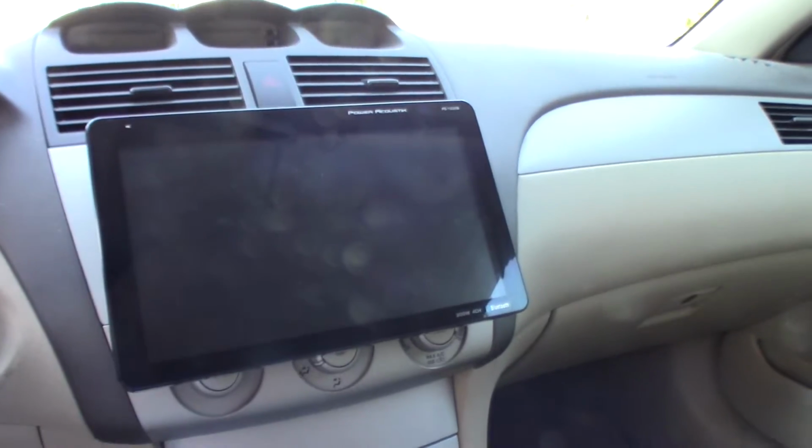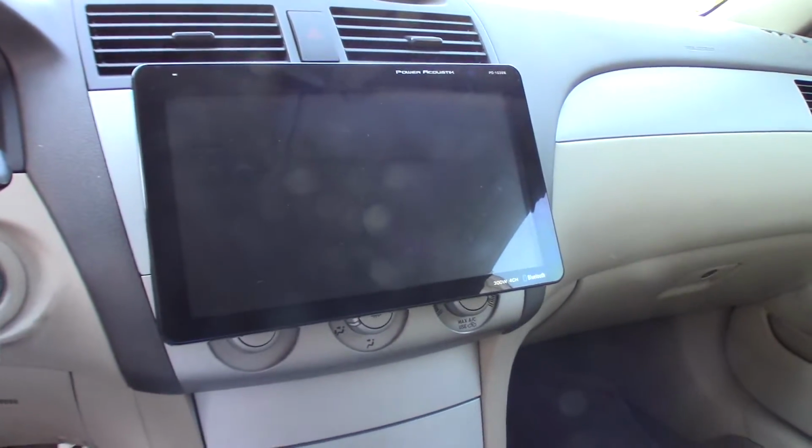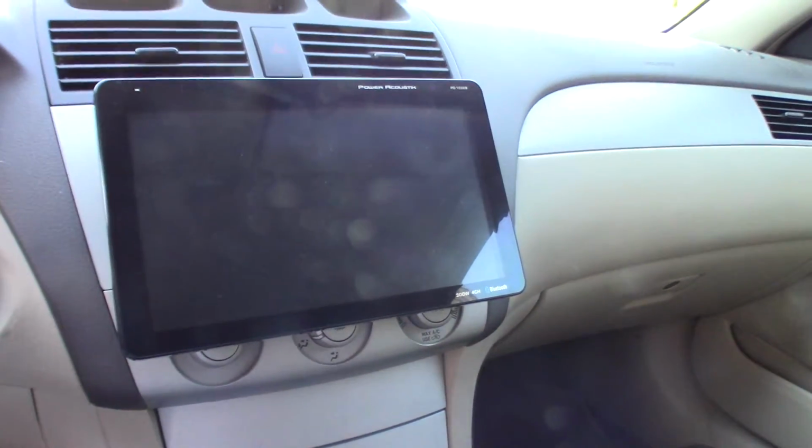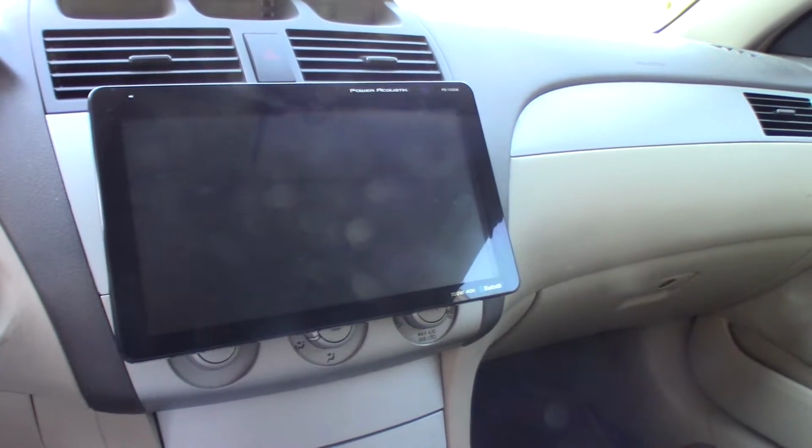But in this case, I went ahead and kept in the doors, and they're behind factory locations. I built a spacer to get them in there, but I have a 6x9 inch MB Quart component system, and that's the only thing I have in this car for your mid and highs.